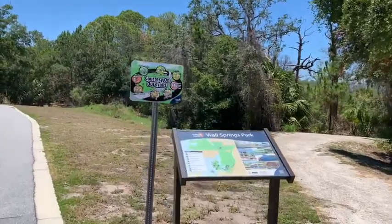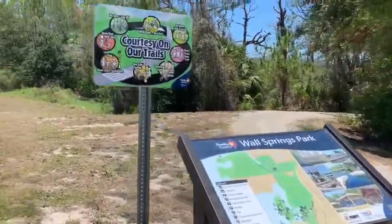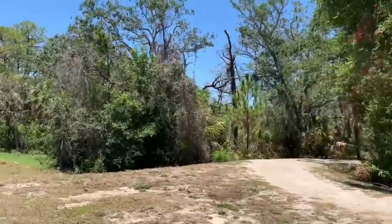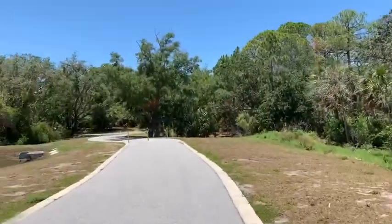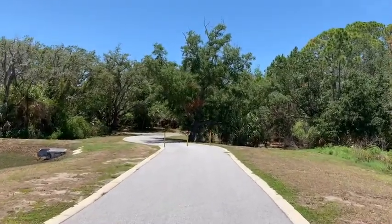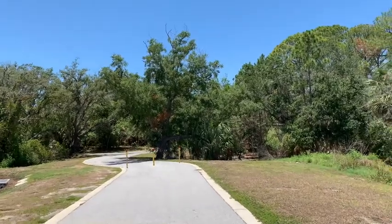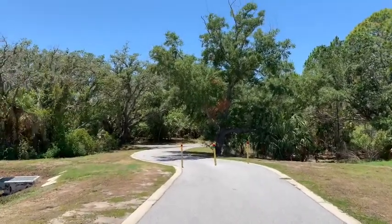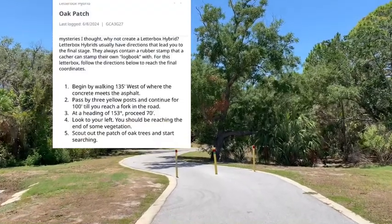Alright, so I'm going to try for this next geocache. I'm still at Wall Springs Park, just at a different offshoot of it, about a half-mile north of my last location. Now this geocache, I'll try to throw up the instructions on the screen here so you guys can kind of compare it with me. But I do like caches like this, that instead of just posting straight up where you need to go, it makes it kind of like a treasure hunt. So it gives you instructions on where to go.